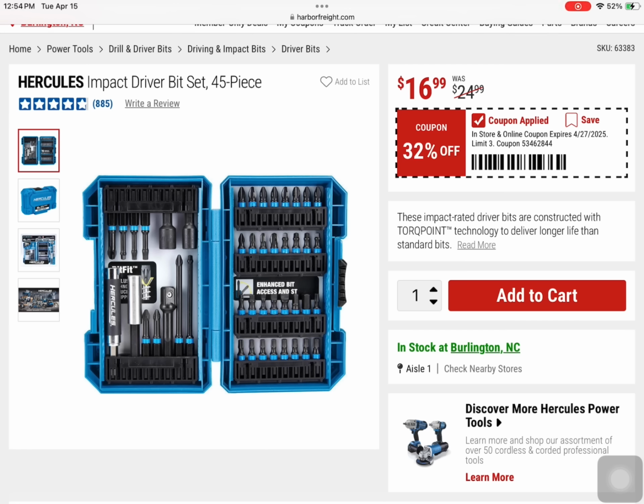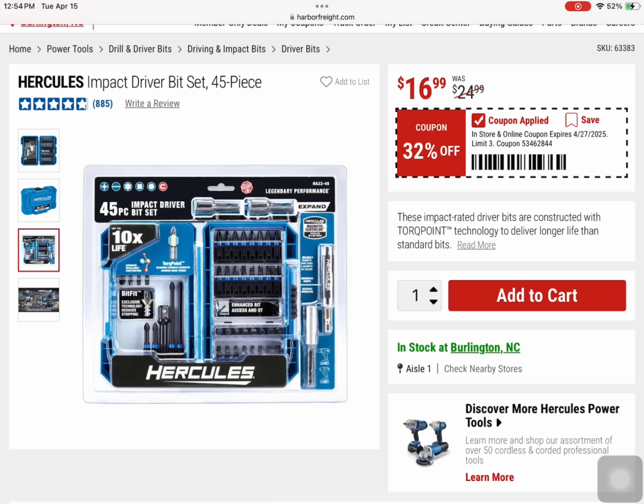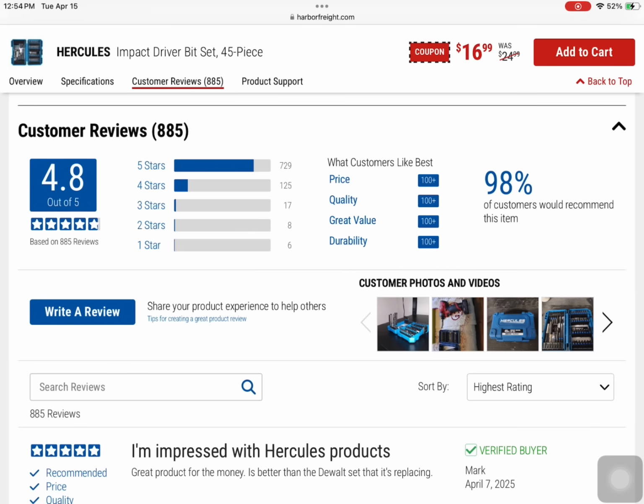Now from Hercules, you get this impact driver bit set. This is a really nice bit set. It's a 45-piece set at $16.99, which is going to be 32% off. You're getting that torque point tech, which they're saying delivers longer life than the standard bits. I wonder if it's just some type of coating they put on it, but I'm not sure. Let me know in the comments below if you know a little bit more about that.